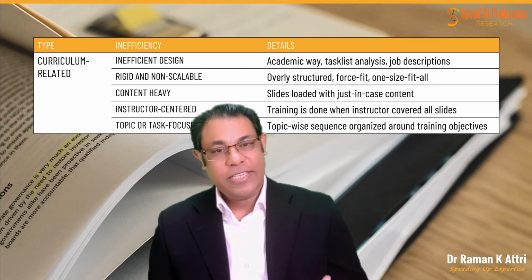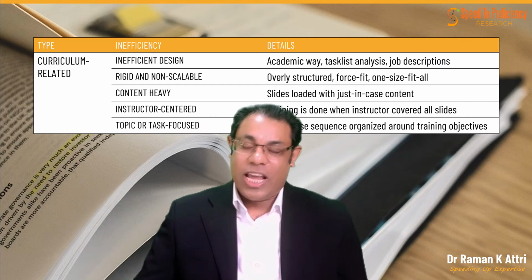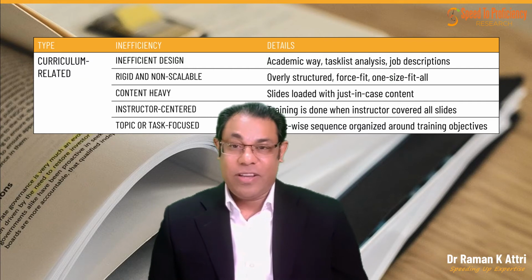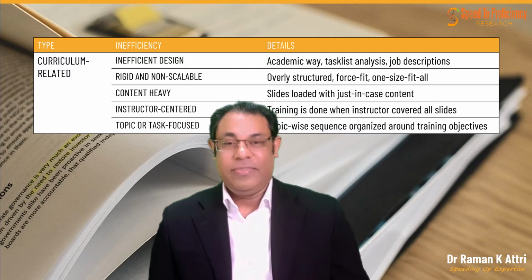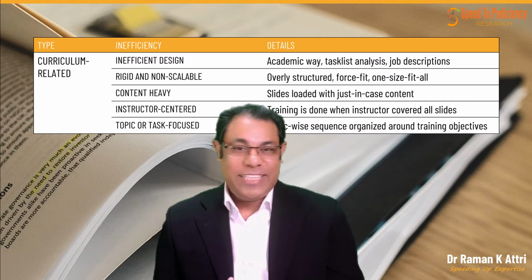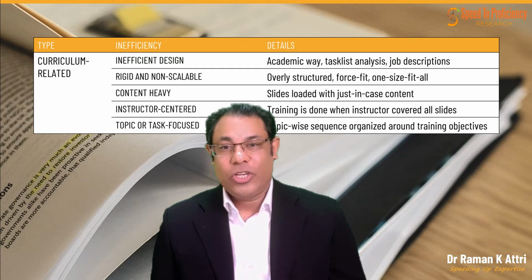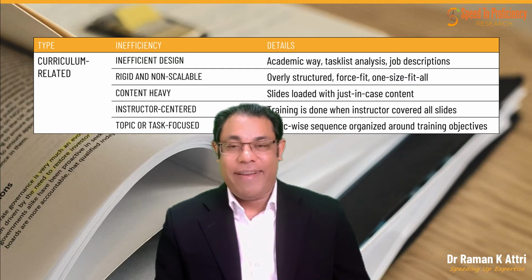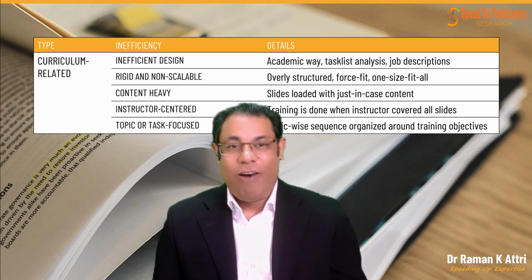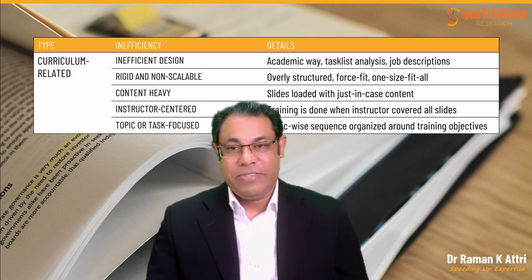And in most cases, it means training is done when the instructor is done with covering 400 pages of slides on different features of Excel software. Result, topic-wise binder given to learners, like chapters for each topic in Excel software, or they focus on tasks like how to sort data, how to create graphs, etc. And no section on how to build a business dashboard and explain it to executives.